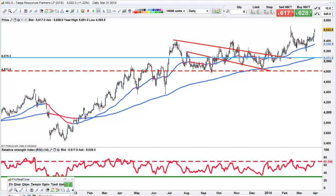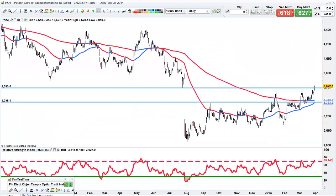This is NGLS. So it's based around that 34.25. I've missed that. That's a big miss. If that pulls back to, we'll see a pullback to that trend line. That will be good. Otherwise, that is a miss.